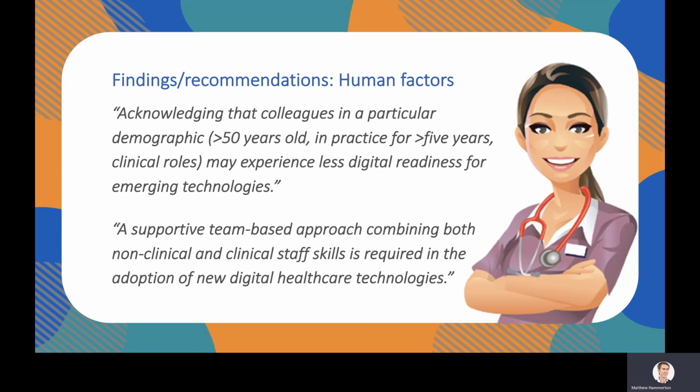The results also suggest the need for a supportive team approach with effective communication between staff groups. The simple heuristic tool team routine developed by James Shaw and team may help practices to consider digital transformation in a more service design orientated approach.